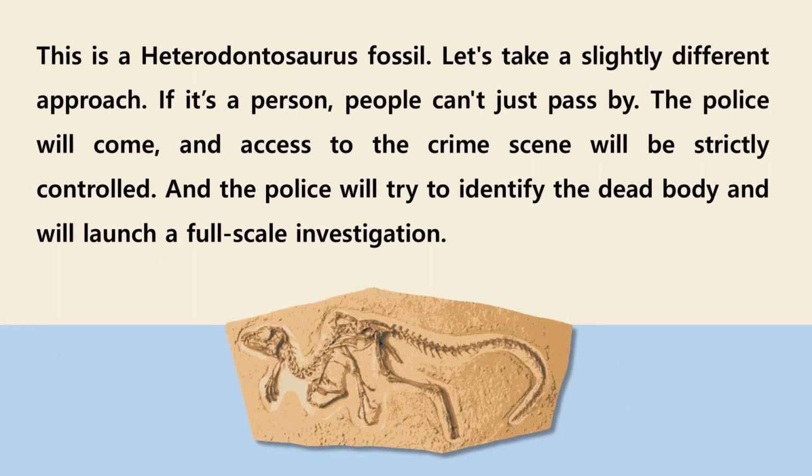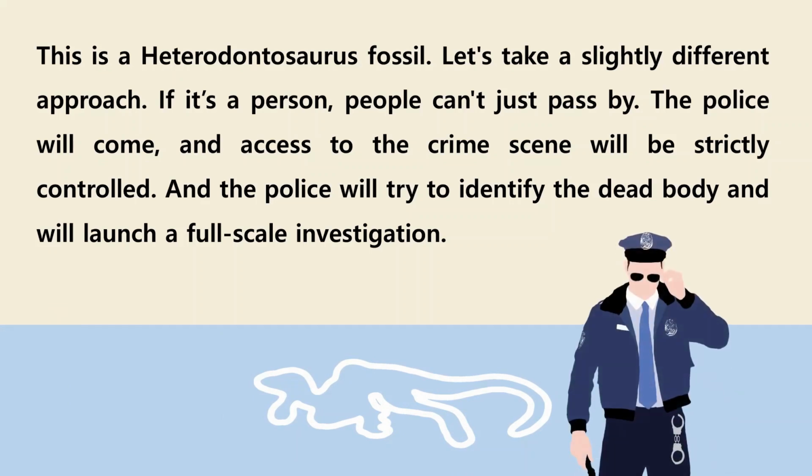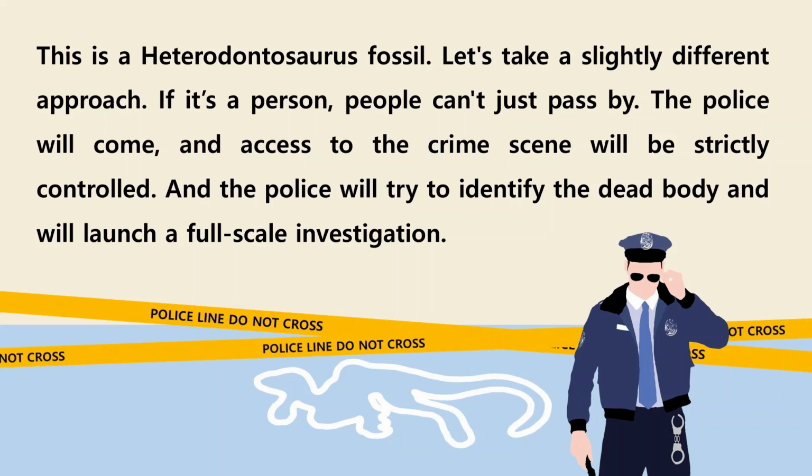This is a Heterodontosaurus fossil. Let's take a slightly different approach. If it's a person, people can't just pass by. The police will come, and access to the crime scene will be strictly controlled. And the police will try to identify the dead body and will launch a full-scale investigation.